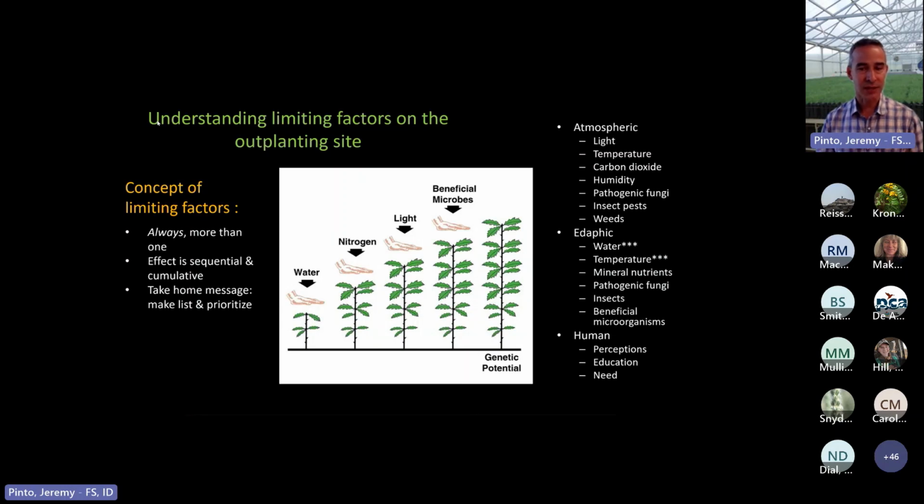This list on the right here is, in my mind, a lot of the things that might cause problems for your plant to survive and grow on the outplanting site. There's quite a few, and this isn't an exhaustive list either. But there are things that you can do to mitigate some of the problems that you can come across.